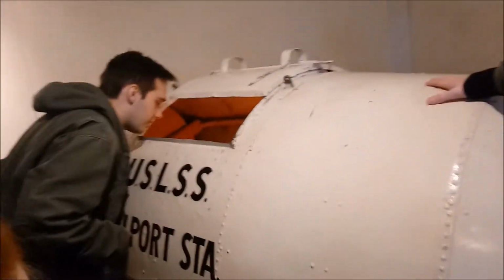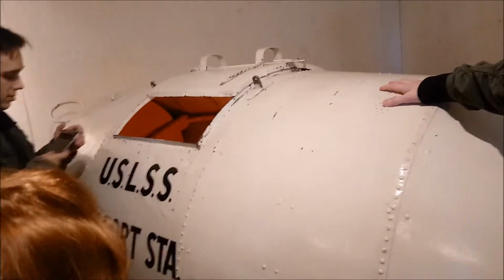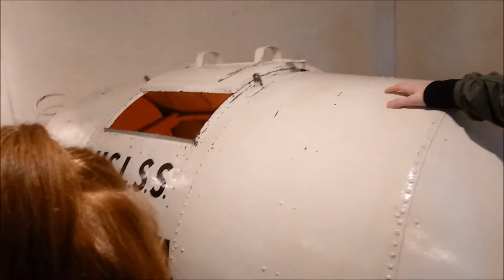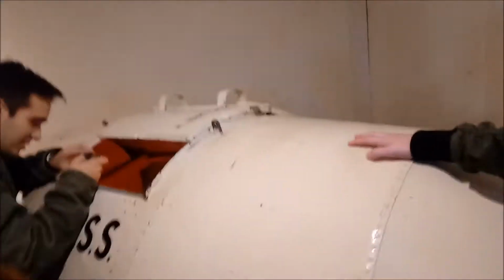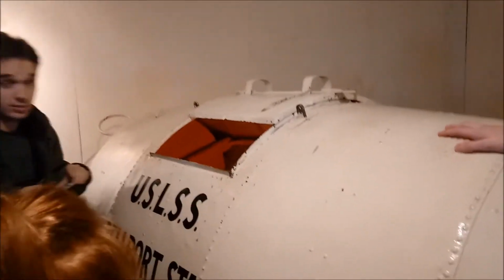Hey, Louis V. And what is this? So this is a life-saving car. Well, United States. John, jump in. Wait, we can't go in here? No. See if it still works. No.